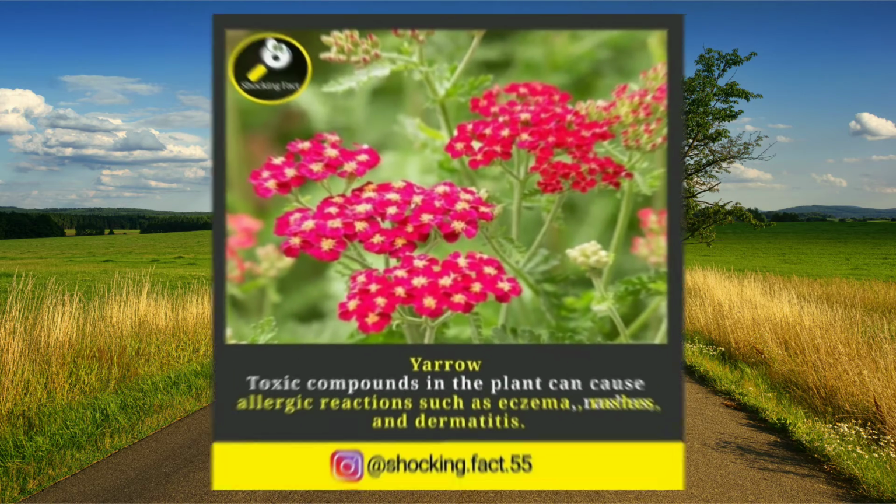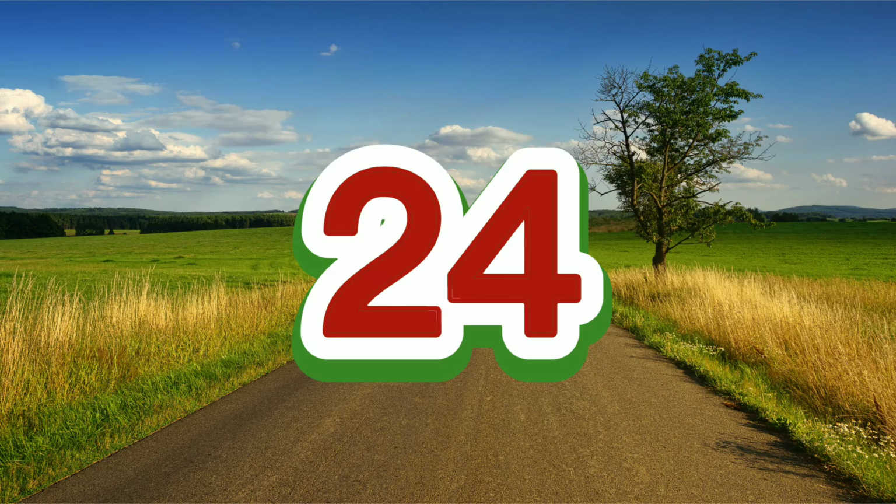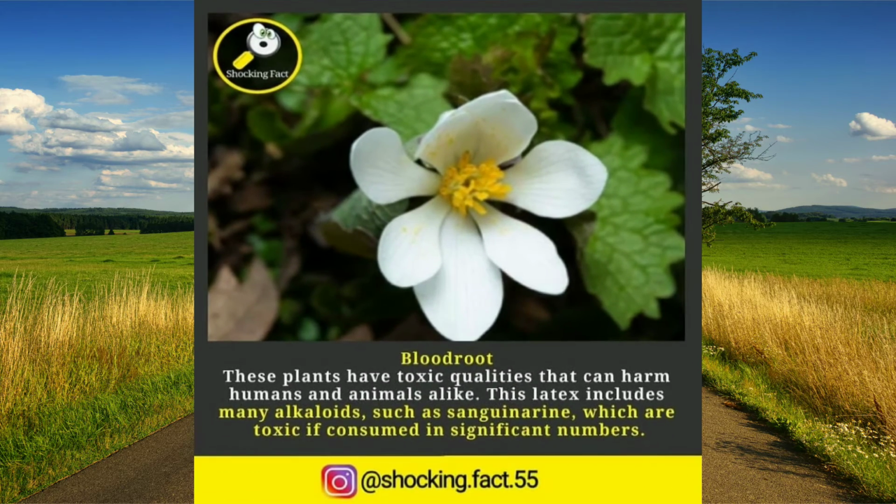23. Urotoxic compounds in the plant can cause allergic reactions such as eczema, rashes, and dermatitis. 24. Bloodroot. These plants have toxic qualities that can harm humans and animals alike. This latex includes many alkaloids, such as sanguinarine, which are toxic if consumed in significant numbers.